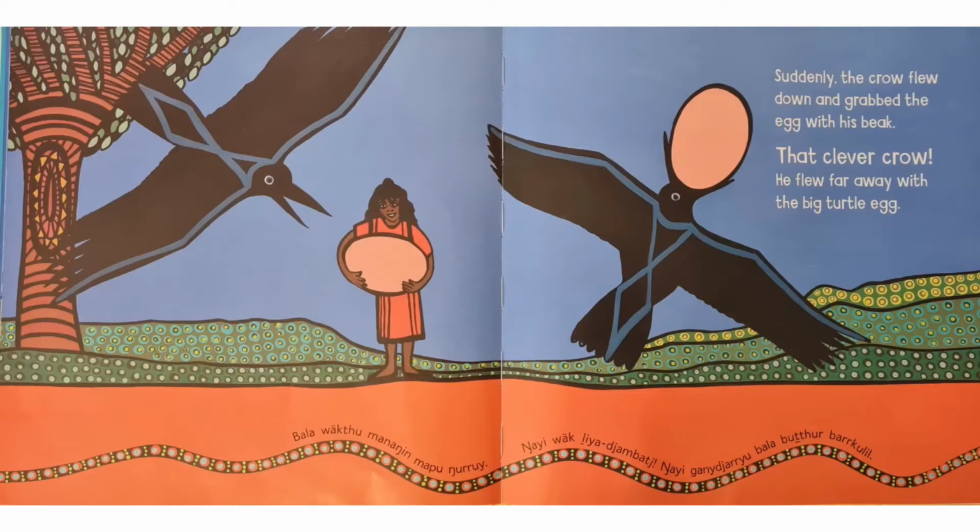Suddenly, the crow flew down and grabbed the egg with his beak. That clever crow, he flew far away with the big turtle egg.